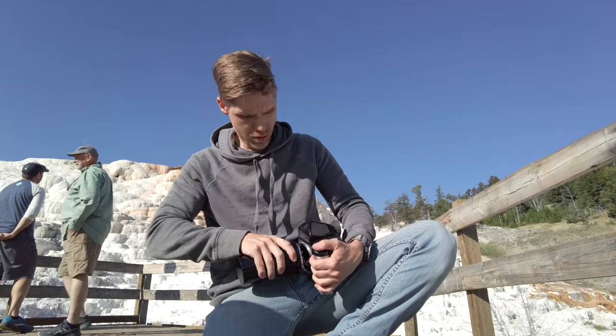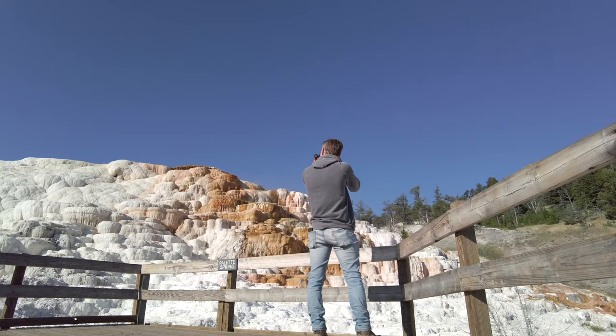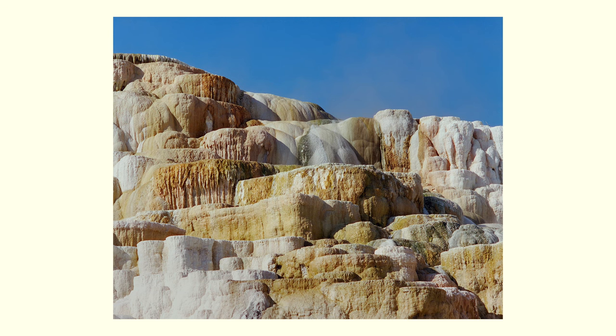I put on the 200mm and took a tighter shot of some of the more deeply hued parts of the travertine. I was much happier with that photograph. And I was really surprised to see the sharpness and level of detail that Cinestill 400D has.